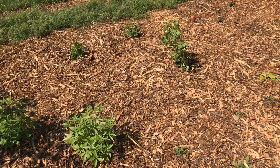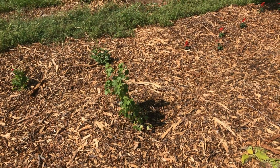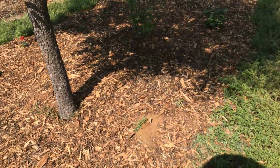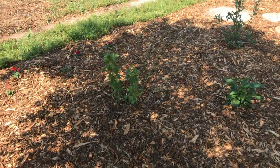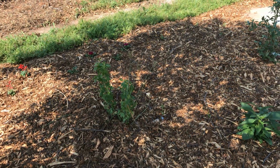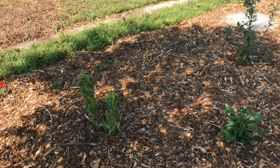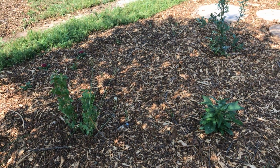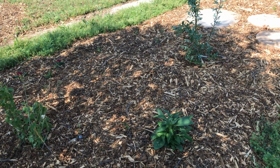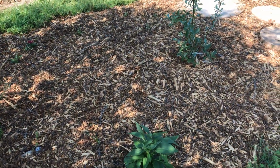Some more annuals. A little golden currant, which in theory will have fruit. It had pretty flowers this spring. The pecan tree I just kind of glossed by there is going to have to go because unfortunately it is going to be growing up into the power line. And we don't want that. The power company doesn't want that. So this fall it will come down and be replaced with a fruit tree. What? I haven't decided yet.